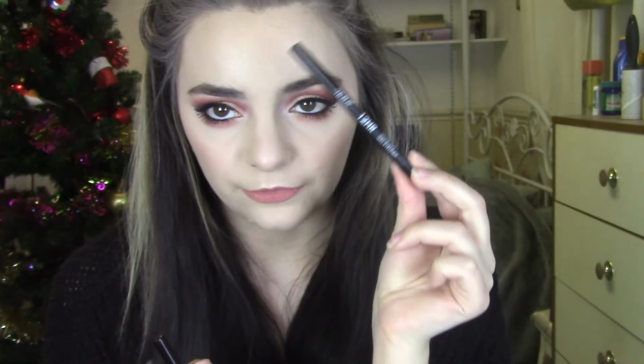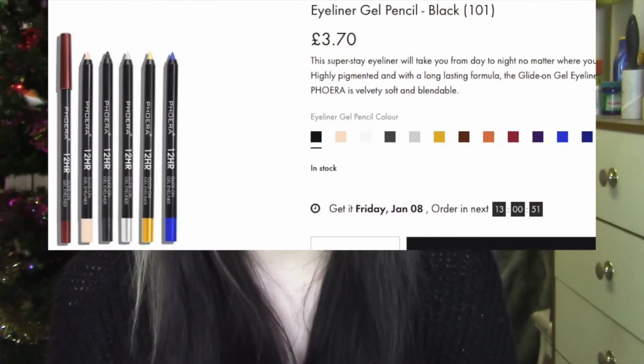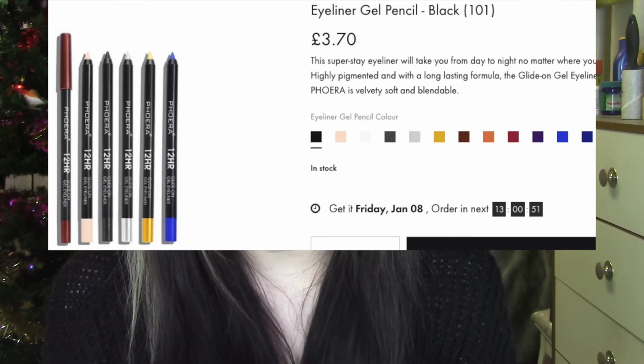I've also got a Kohl liner from Fiera that I feel like performed pretty similarly to the Kiko one. Very creamy formula. It's called their Glide On Gel Eyeliner Pencil. Lasted pretty well in the waterline. I did find that both of them do have a problem smudging in my inner corners a bit, but sometimes I just find it's quite hard to avoid with Kohl eyeliners.